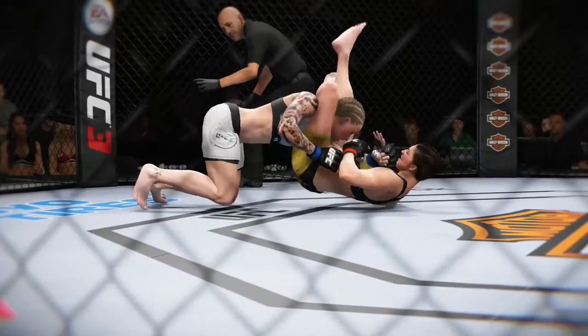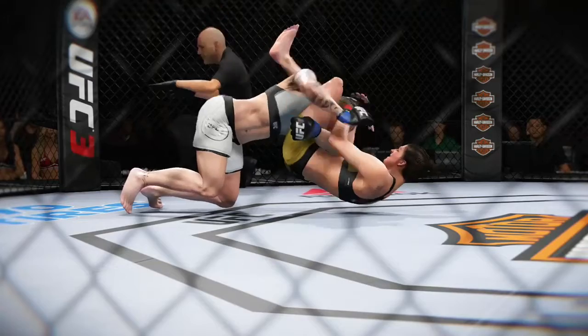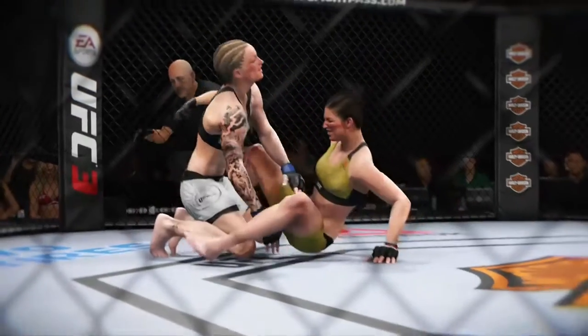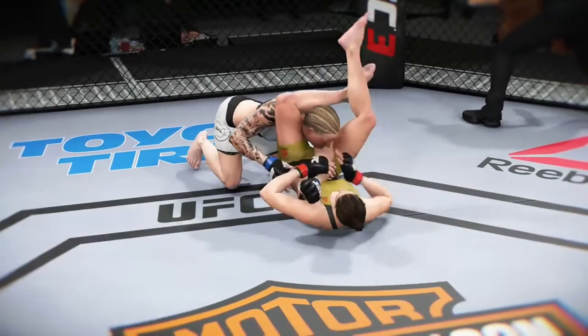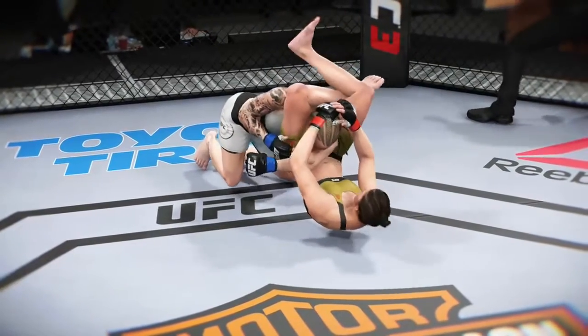And one more time, beautiful technique here on this triangle for the victory. And finally, one more time, no choice but to tap.